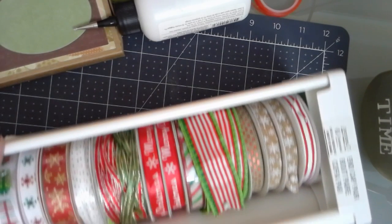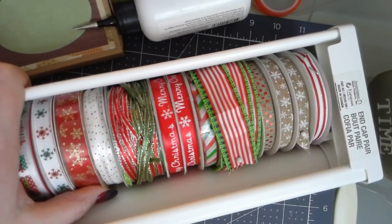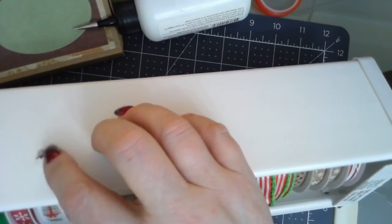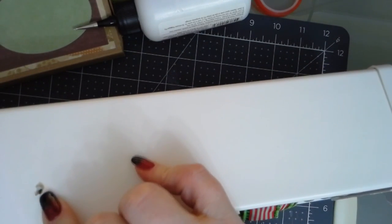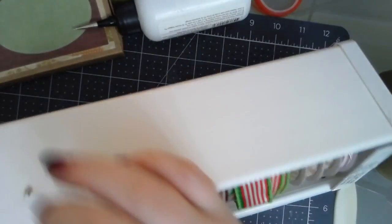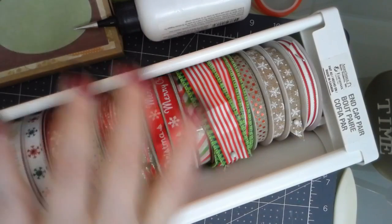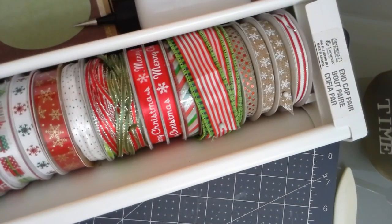And I cannot take credit for that. Somebody posted that in Melody's group over a year ago. This is where I had originally, I was going to screw it to the wall, and then I said, no, I'm not going to do that. So that was my boo-boo that I did there. But this works perfectly fine. You can see everything you have, and it takes up no space in your room. All you need is a 2-foot space to put these up in.